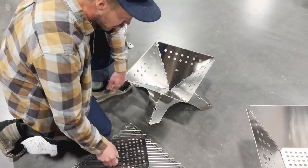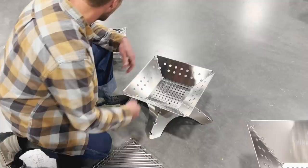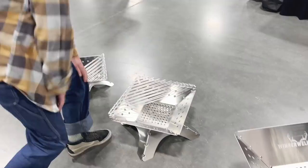And what do these sell for? So I think we're at like 80, 100, 200 for just the base, and then these are all accessories, grates, charcoal grate, if you want to cook on it. Wow. And this is all at Winterwell.